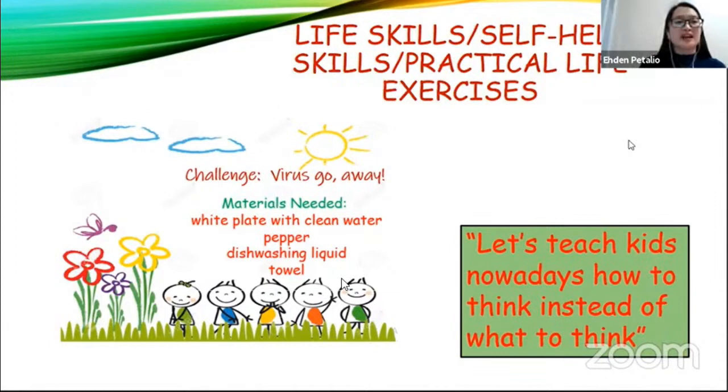So I am quoting one of the lines of Miss Donna Banatikla. Let's teach kids nowadays how to think instead of what to think. So yun, napaka-importante po talaga noon.